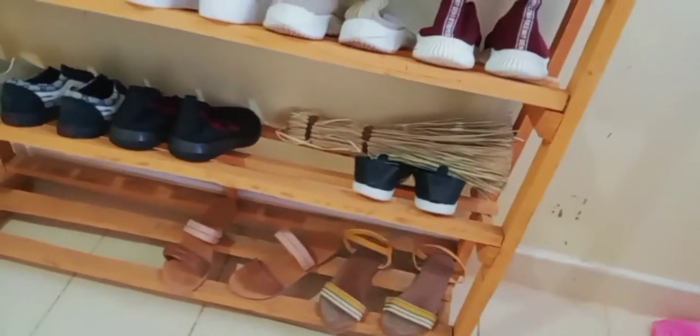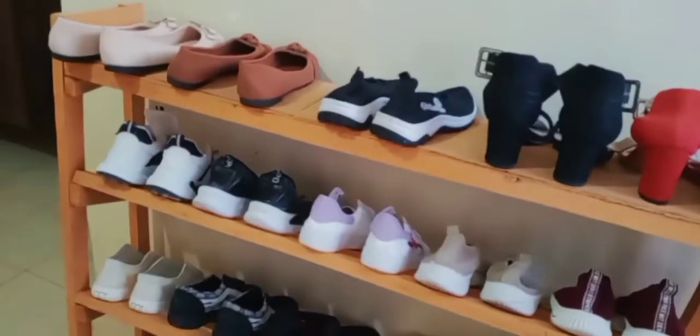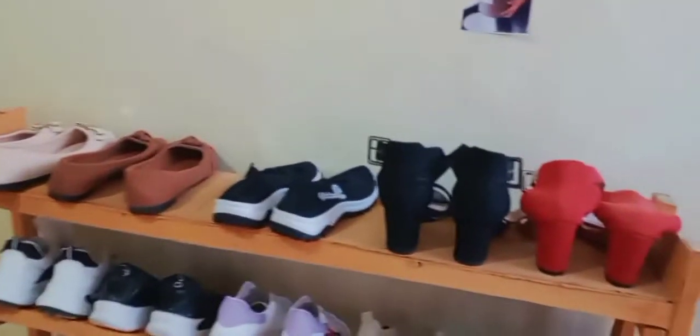Okay, so down here I store my dirty shoes, the ones I have used, and on the other racks are the clean shoes. Then on top I have my gallery wall. By the way, my friends helped me decorate the whole house, and thank you if you're watching this video. I like the visual so much. That's it, there's my shoe rack.